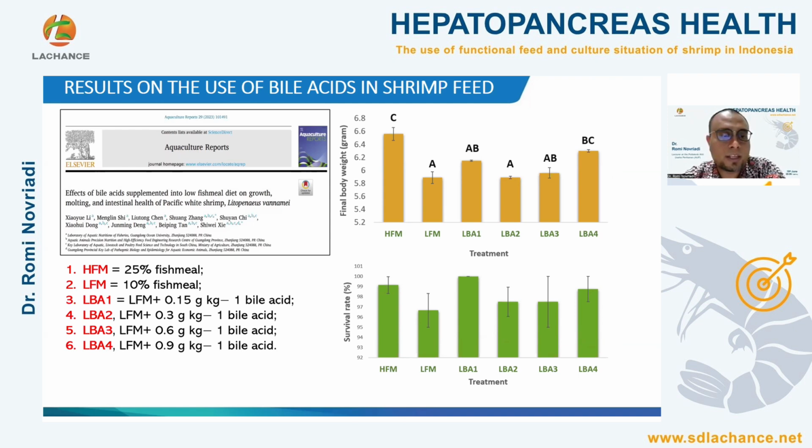Then I see that this is a very interesting article. They supplemented with several inclusion levels of bile acids: 0.15, 0.3, 0.6, and 0.9. And you can see on the slide that by using the bile acid, even with a very low fish meal inclusion, 10% compared to 25%, they have a very good final body weight. We can see that for one of the treatments, using 0.9 gram per kilogram bile acids in the diet formulation, there is no significant difference from the control diet. So in terms of cost effectiveness analysis, this can increase the efficiency and effectiveness of the shrimp production system if we can reduce the inclusion level of fish meal, but at the same time have no negative impact on the growth of the vannamei.